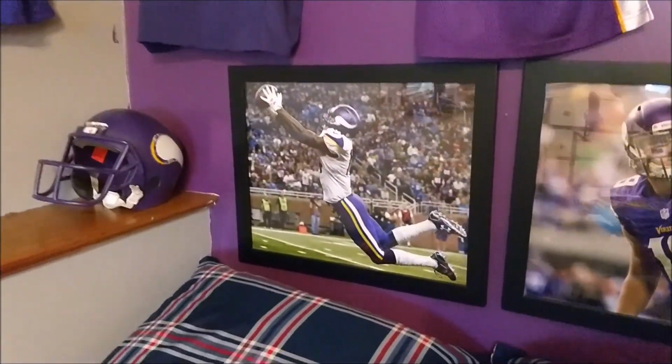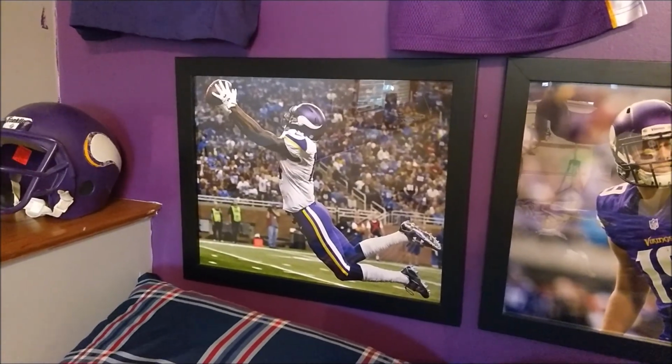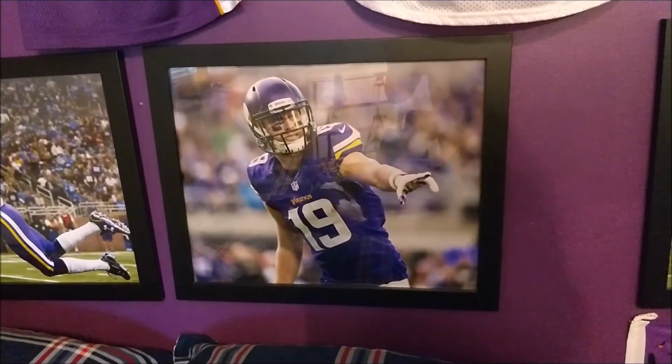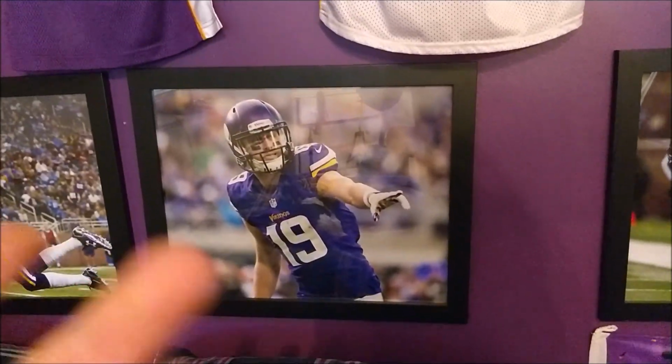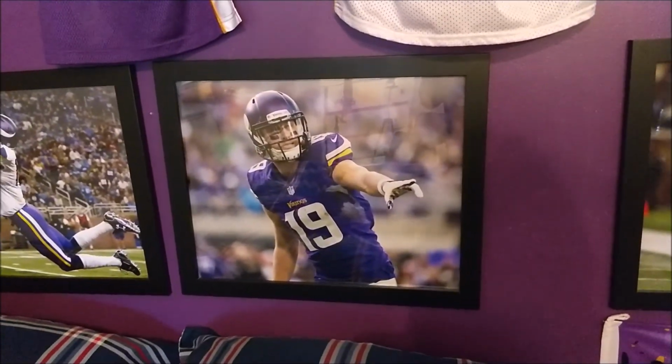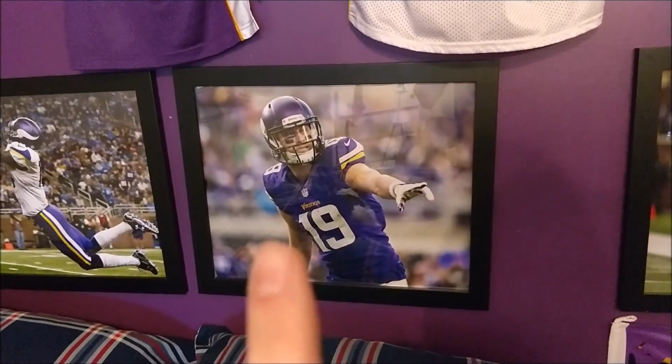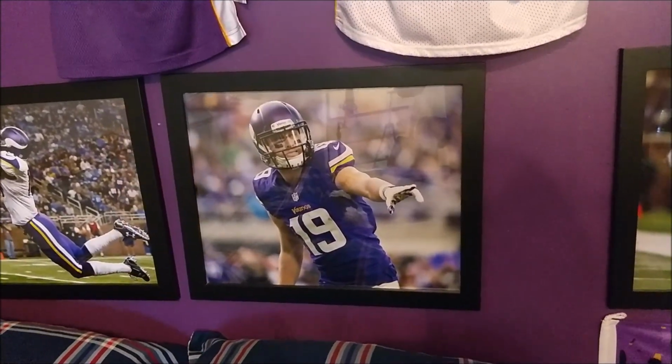Let's see. We're going to move on to the pictures that are on this wall. All of these pictures I got at AME Sports at Rosedale Mall. But we're going to start here. We got Stefon Diggs. This was against Detroit last year. This Adam Thielen one's actually pretty new. They just got that this season because he started blowing up. So I was really happy when they got that, because he's my favorite player. I still haven't talked about his jersey. Like I said, I'm leaving that for last.